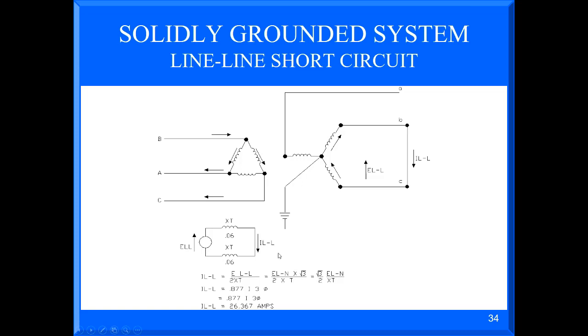On a line-to-line short, now I've got to go through two windings, so my impedance doubles. So you think it'd be less fault current. Problem is, remember we talked about voltage escalating? My voltage between the two lines is 480, not 277. So because of that, I end up with about 26,000 amps of fault current on a line-to-line fault.